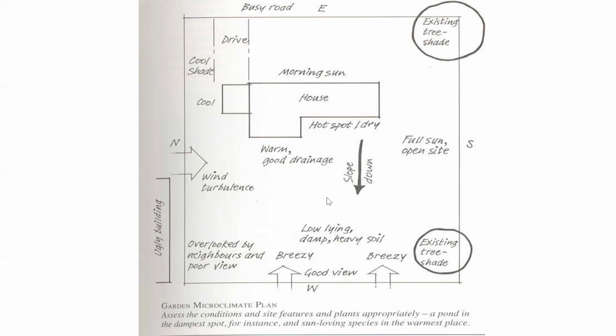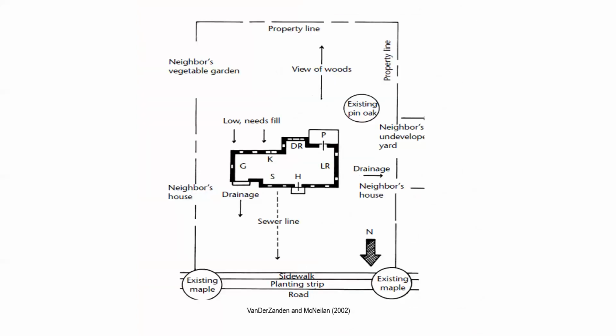which are going to guide you when you're deciding which plant to plant where, because of the condition of the soil, the temperature, the wind issues, right? So these notes are very important. They are part of the plan. This is the same issue, same notes that I'm talking about, and you'll notice here that they even demarcated the soil line and the drainage line. For instance, they're saying there's a low-lying area here and it needs to be filled with soil.